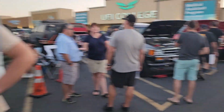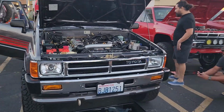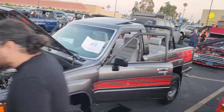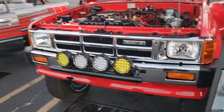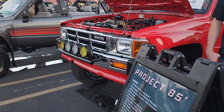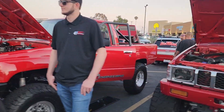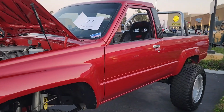All right. Then we have some old school pickups. Check out this thing, just cherry. That's an 87 4Runner. Here we have Project 85. That's the thing. Very nice. Check out the paint on these. So clean. And then an 85 4Runner.